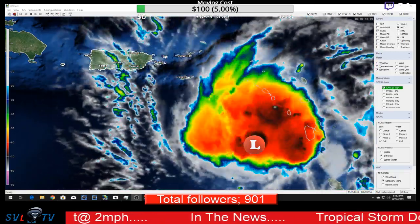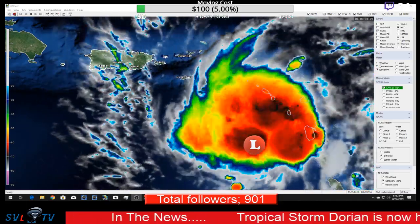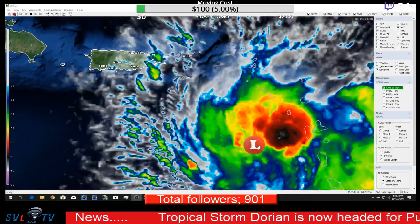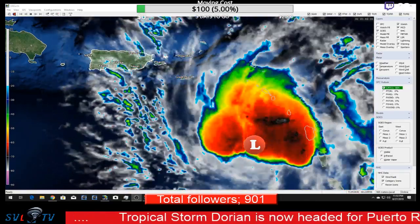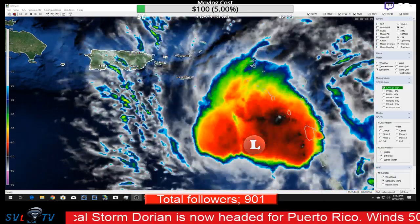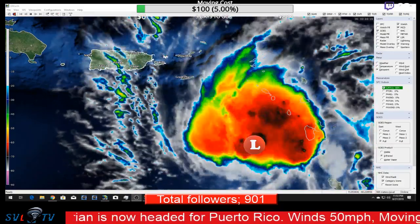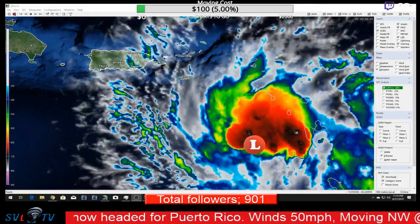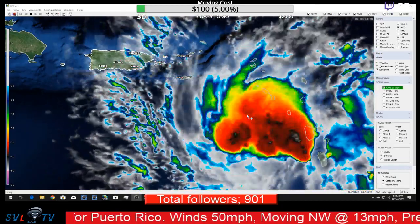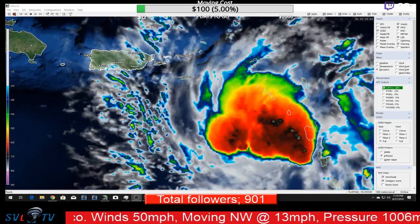My next update won't be till 2 in the morning, and they won't be flying no more tonight. That's the next update, 2 a.m. Eastern time. So to me, that core is headed right for San Juan.